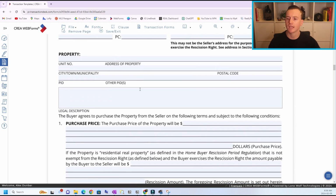Moving on, we're going to have the address of the property and the unit number if it is a strata property. I'll let you know at this point that this is a contract for strata properties. Whether you're writing on a detached or a strata property, it's the same contract. I just have my template for strata property set up in this one. So there may be some differences when we get to the subject and conditions section, but just keep that in mind as we're going through it.